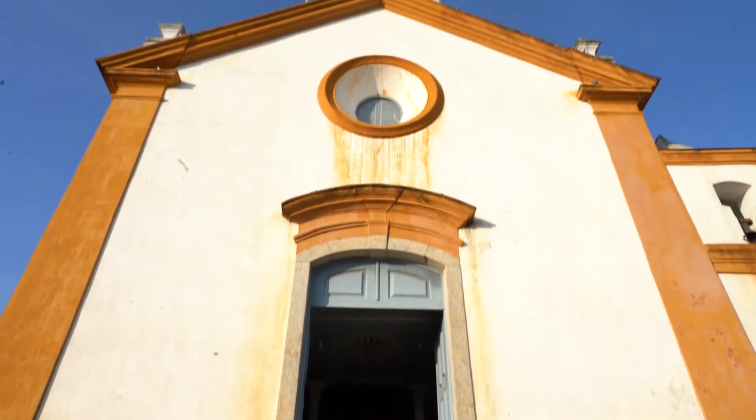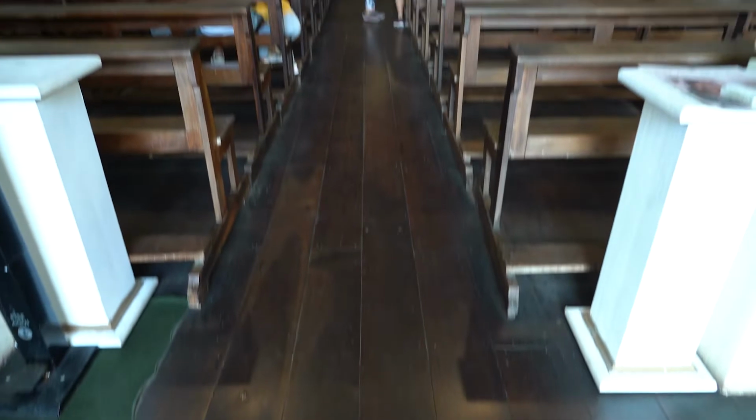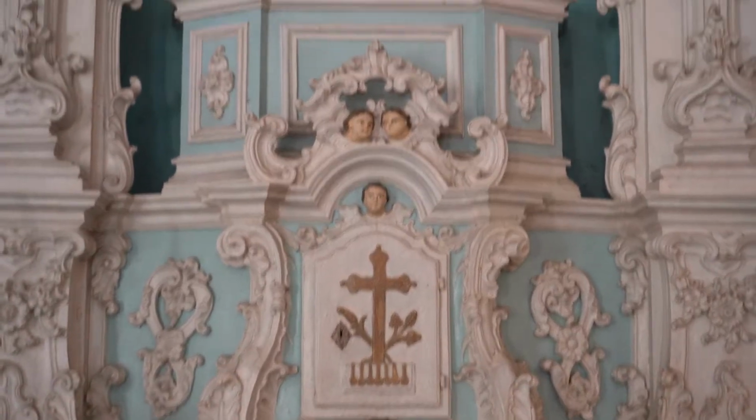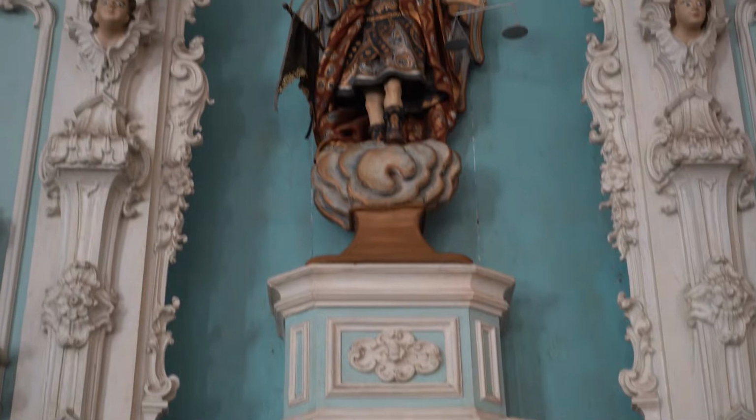My first stop of the day is the church of this little town, the Church of the Lady of Needs. I'm gonna have a look. It's a small but really charming church that doesn't have huge luxuries that you see maybe around Europe, and that is because it was built in the colonial time, in 1750. That's already 272 years ago.